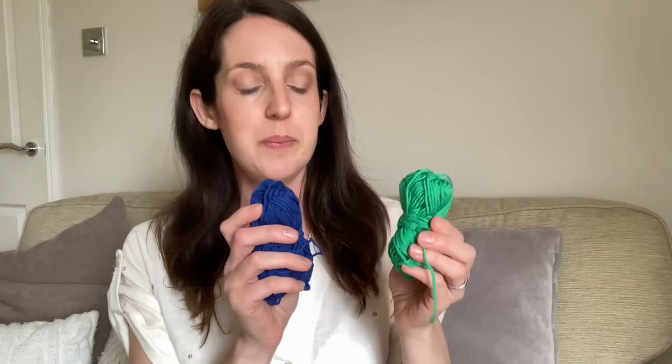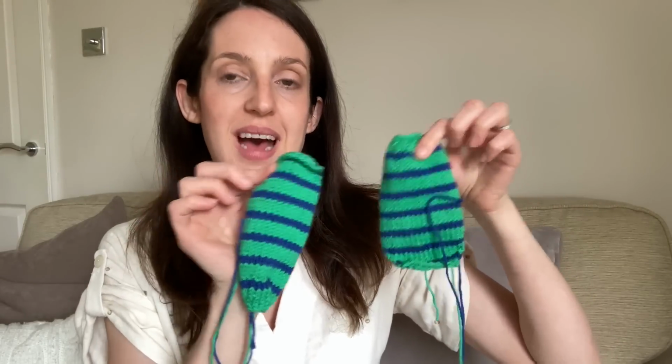So my son chose the colours for his version of Stripes, and he chose a green and a blue. And they're quite nice jolly colours that go together quite well. And I'll show you some of the pieces and the progress I've made so far. So here is the body that I haven't yet sewn up.